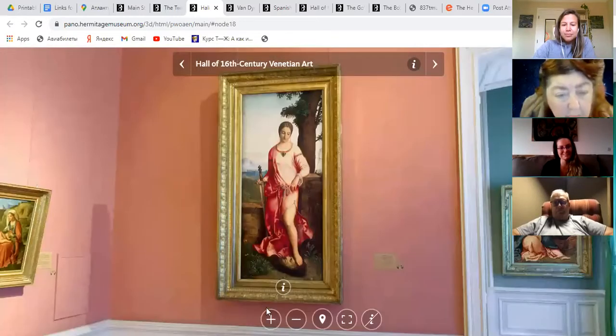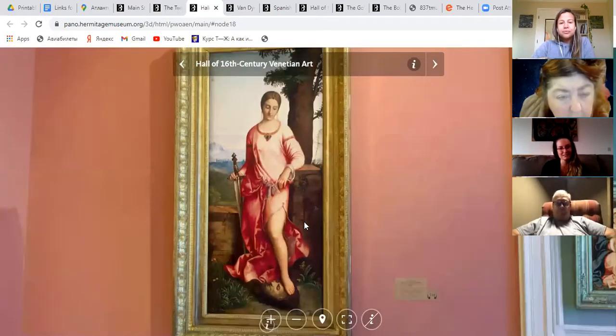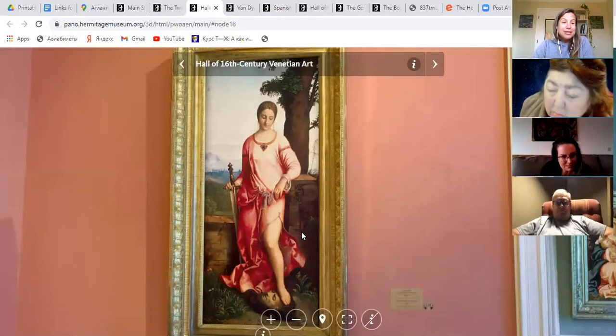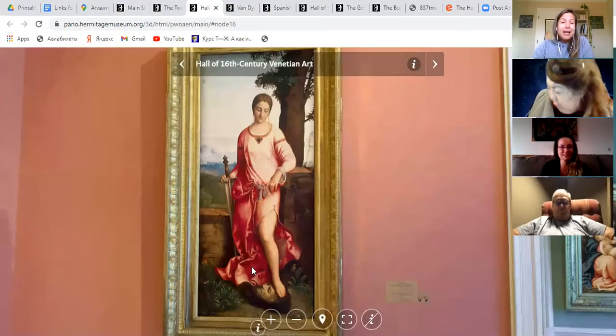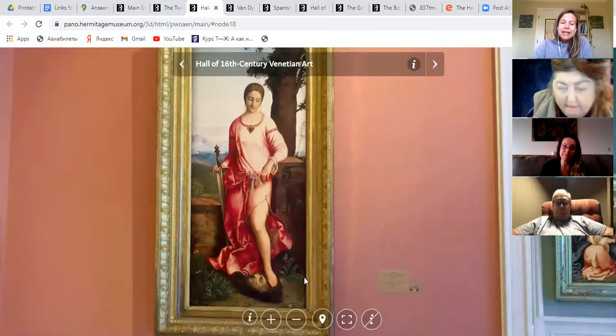I want to show you this beautiful piece by Giorgione that is called Judith. And Judith is based on a rather grim story, right? So Judith's town was besieged by the army headed by this man, Holofernes.